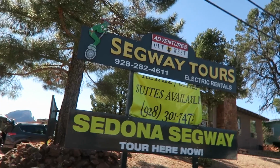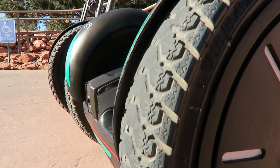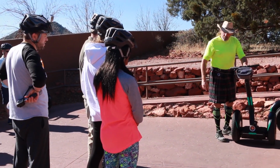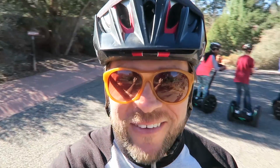Basically it all works with your feet on these pads and there's sensors. So you've pretty much got to keep your feet in the right position, and I discovered the hard way what happens if you move your feet. Underneath those pads, there's sensors. I can actually turn in a complete circle right here in this one spot, so I don't really need a lot of room. So we are in Sedona and we are doing the Segway tours.